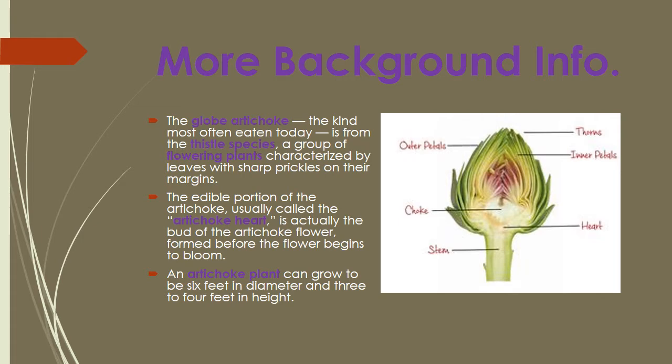So take a look at the picture. As you can see, our image is of an artichoke flower and all of the different parts are identified, right? So for those of us who love to eat the heart of the artichoke, as you can see, it's at the base of the flower, not at the top, at the bottom. And lastly, an artichoke plant can grow to be 6 feet in diameter and 3 to 4 feet in height. Wow, who knew that this plant could be so large?